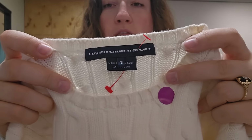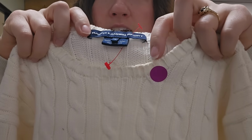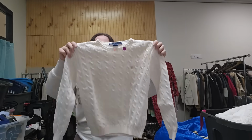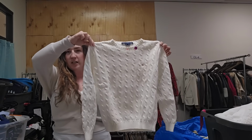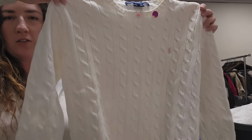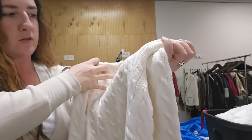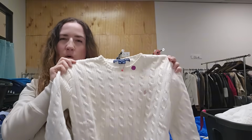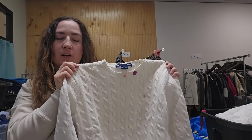This is a Ralph Lauren Sport vintage label women's sweater. Has a tiny little bit of makeup on the edge here, so we're just going to hand wash that and clean that up. This is a cable knit sweater, very classic traditional look to it. It even has a pink pony logo, which I think is super cute. This stuff right now, especially this brand, the old money kind of classic preppy looking stuff, is very, very trendy.